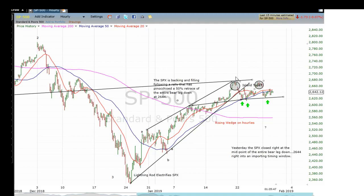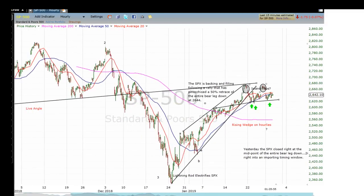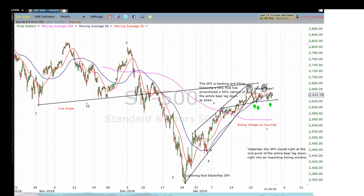Pulling back the lens shows the significance of that 2675 high. It was not happenstance. If you look at this trend line here, if you extend a trend line connecting the important October 29th low and the late November low, which is what I call a live angle, that live angle precisely catches the January 18th 2675 high. So you notice the importance of this trend line is seen where you break it in early December, rallies back up, looks like it's recovered, but then the second mouse gets the cheese for the bears when it breaks that trend line again with authority.